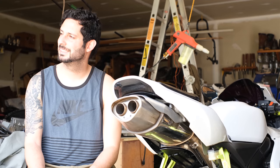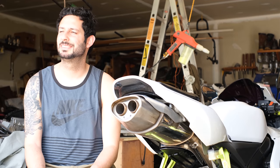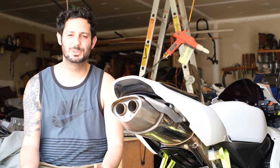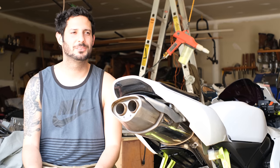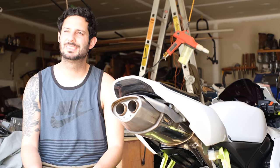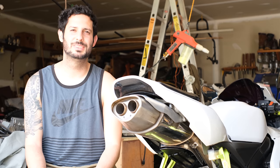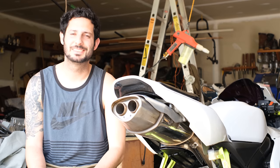But yeah, and then maybe the biggest thing is just being able to, not only are you done with something that looks beautiful, it rides great, and you get to ride around this piece of art that you put so much love into, and you actually get to ride in it. It's really fun.